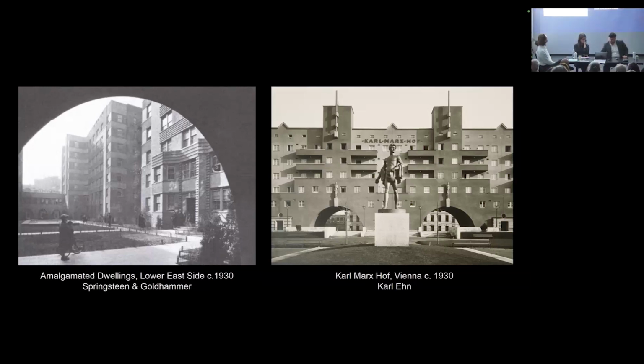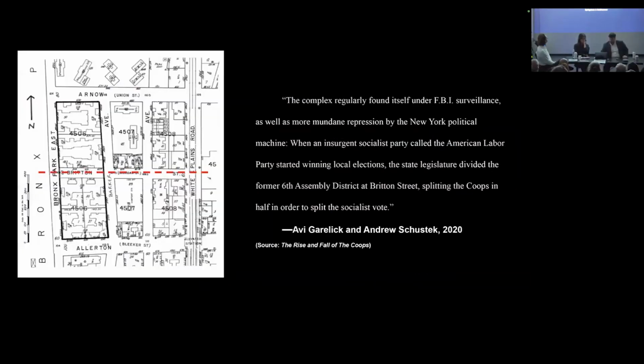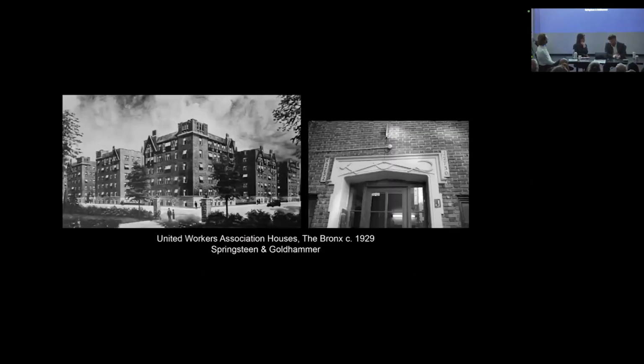One last thing I'd like to add about the United Workers Association houses. The first residential building in New York City to have a kindergarten. Herman also interviewed working mothers who were living there to see what they needed. He invited people to design their own kitchens, and just a remarkable example of collaborative design.